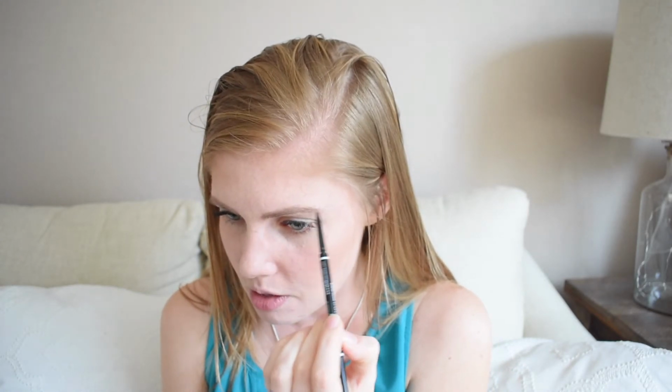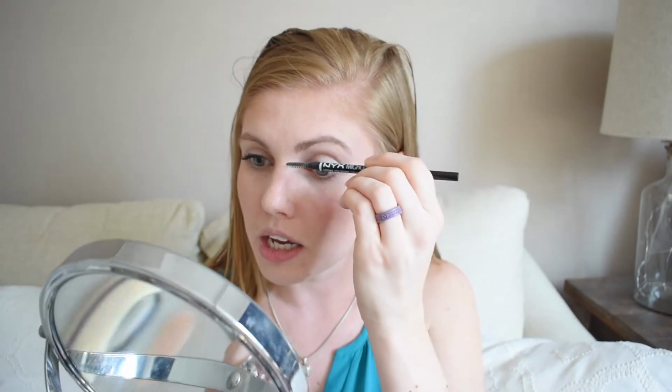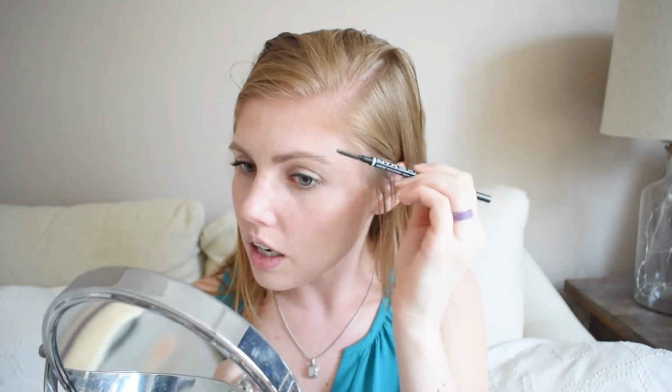Again, I am not filling them in completely. This is just to make it look like my eyebrows look decent. You know what I'm saying? I'm just trying to make them look like they have some shape and they're not patchy all over the place. And yeah, that is about it. I'm gonna put a lipstick on and we are done. See, this is so simple. Any of you guys can do this. And if you're not talking, it's not going to take you this long.